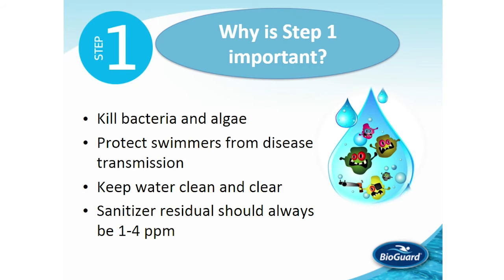As is logical, let's start with step number 1, killing bacteria and sanitizing the water. Why is that important? Well, the process of killing bacteria and algae and sanitizing the water is what helps protect swimmers from disease. So if you want your bathers or swimmers to be safe swimming in the pool, step number 1 is what helps do that.